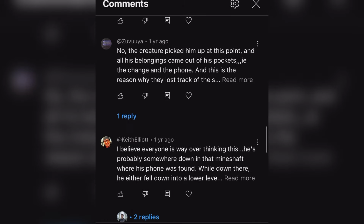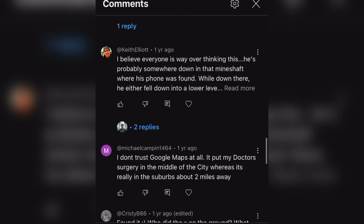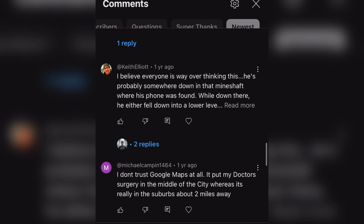No creature picked him up at this point, I believe. Overthinking this, he's probably somewhere down the mine shaft. That's what I mean. Oh, the mine shaft is a great scapegoat, just because a phone and coins were found there. And yet it's the one place which has been searched the most and has received the most visitors in that specific spot, a beacon. And people have gone into the mine shaft. No bones, no signs of Kenny, right?